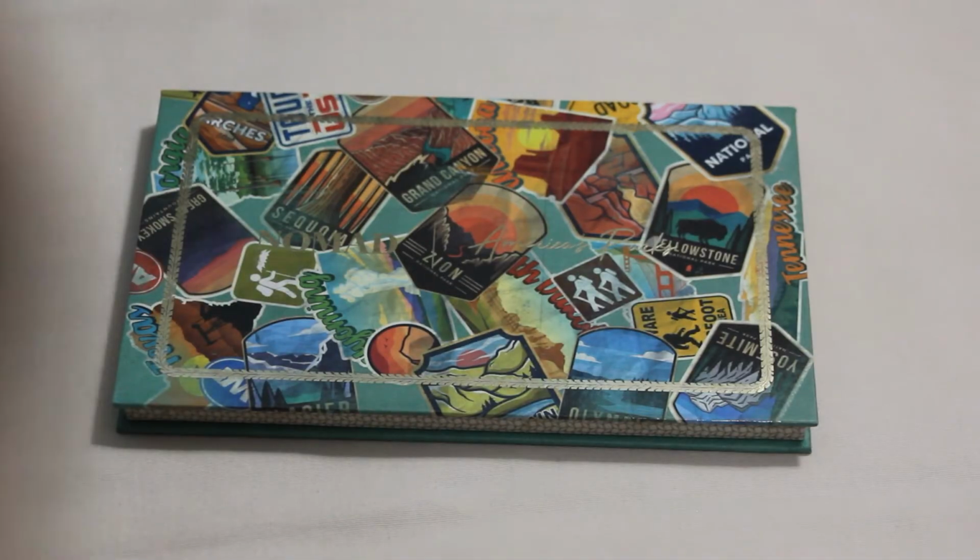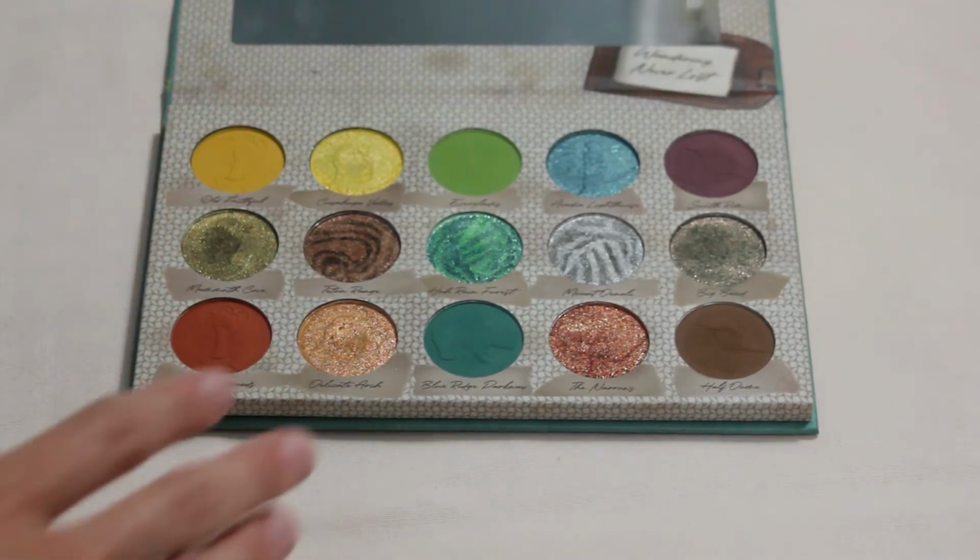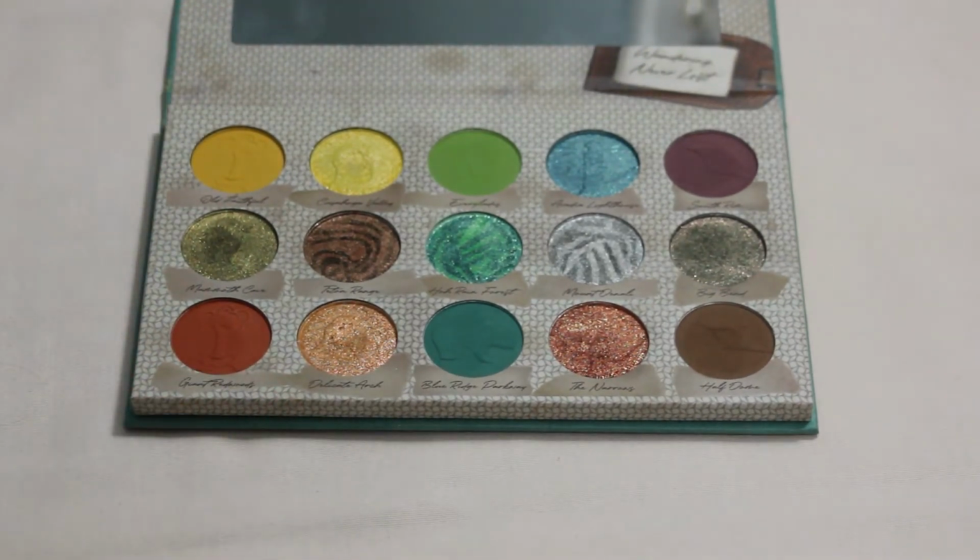Alright, next we have my Nomad America's Parks palette, so my most used palette this month. I did create 2 everyday looks with this palette, and then I think I might have paired it with a palette or something, so that one doesn't count, but I do have 2 looks to share for this video.